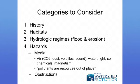All right, here's the 4 H's of things to consider. History. I'll show some examples of this. History, habitats, hydrologic regimes. Since I work for Watershed, have to put that in there. Hazards. I have listed a few things there, CO2 being one of them.